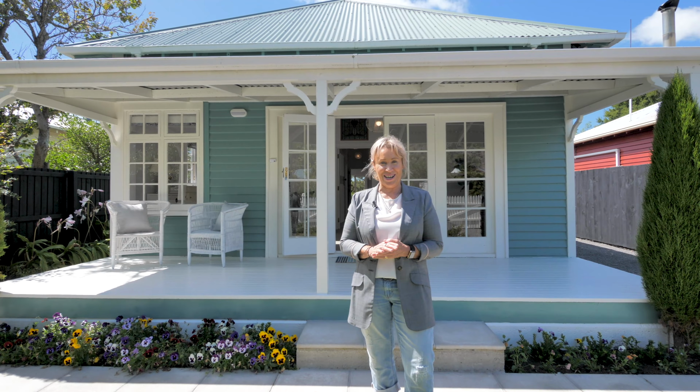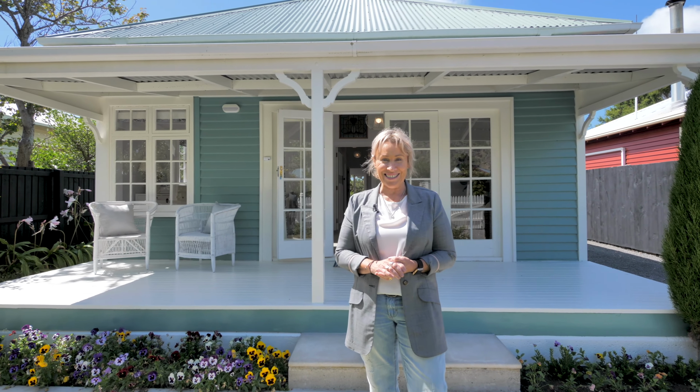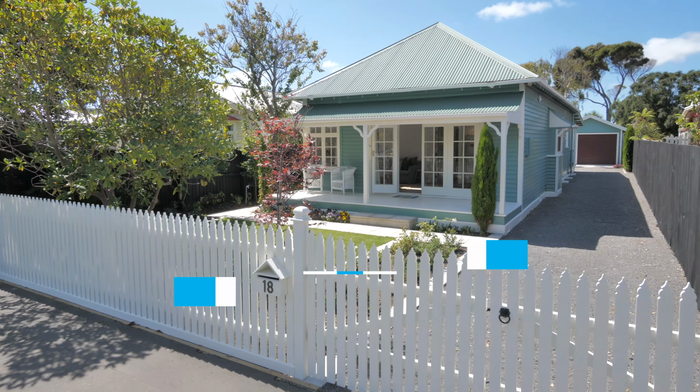Sitting pretty behind the picket fence in a peaceful, private, sun-drenched spot, this much-admired home just oozes charm. Welcome to 18 Celia Street here in Redcliffs.